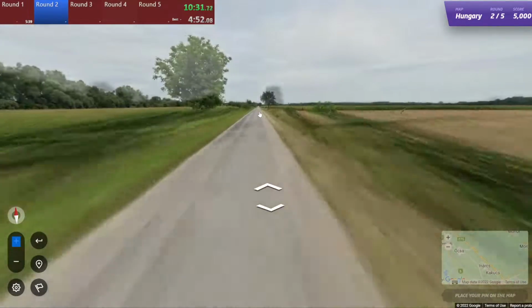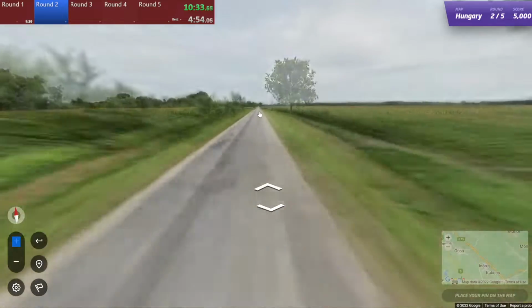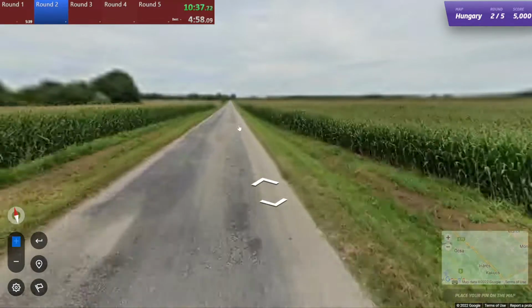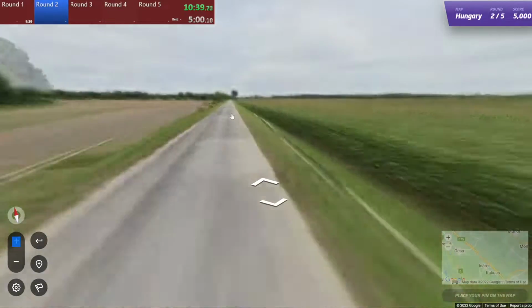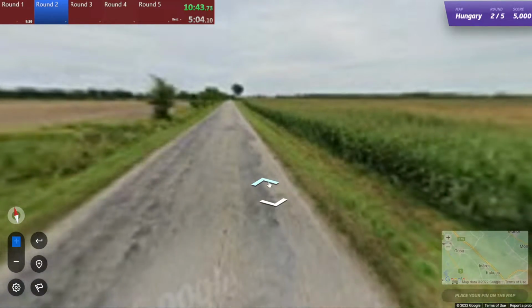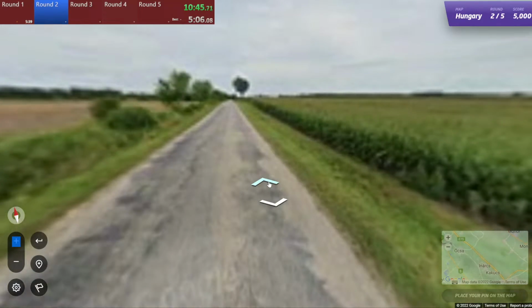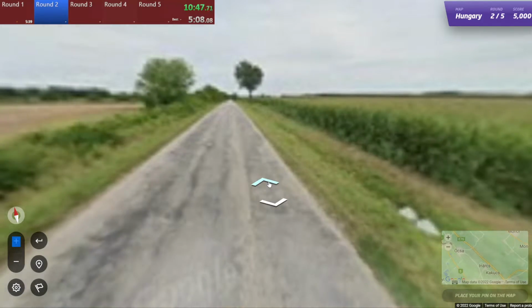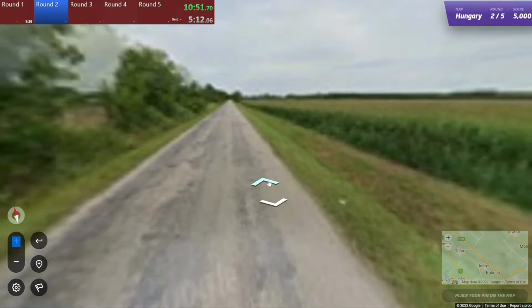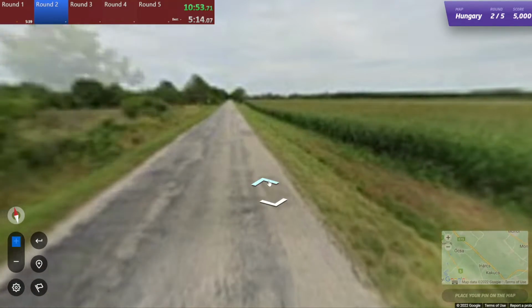I mean, there is a reason why I've left Hungary this late. This is the reason. That's kilometer 1 of this road. Great. Obviously, I would have liked for Google to have fixed this movement already, but you never know if they will, never mind when.